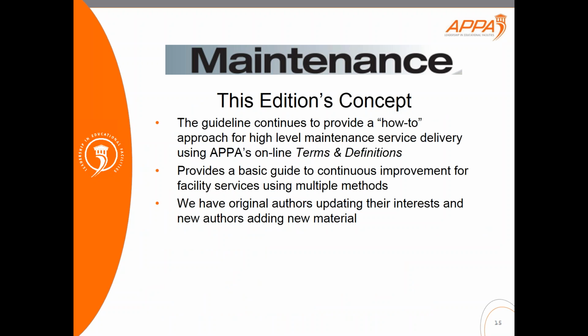So our overall concept with this new edition is to provide not just the how-to, but also to link together with APPA's new online terms and definitions materials so that you can look at standard terms and definitions and be comfortable with them, and they're readily accessible to everyone to understand. We're going to provide paths for continuous improvement, recognizing that facility services can be delivered in multiple methods and that we don't have to do something the same way at every institution.